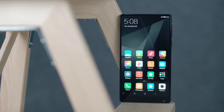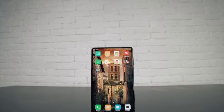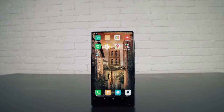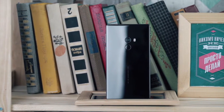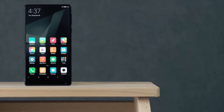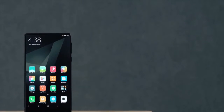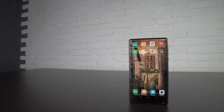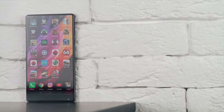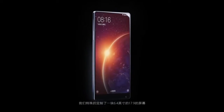Mi MAX is available in 4 different versions. The first is a 6-core Snapdragon 650 processor, 2 GB of RAM and 16 GB of internal memory. The second is a 6-core Snapdragon 650 processor, 3 GB of RAM and 32 GB of internal memory. The third is an 8-core Snapdragon 652 processor, 3 GB of RAM and 64 GB of internal memory. And the fourth is an 8-core Snapdragon 652 processor, 4 GB of RAM and 128 GB of internal memory.